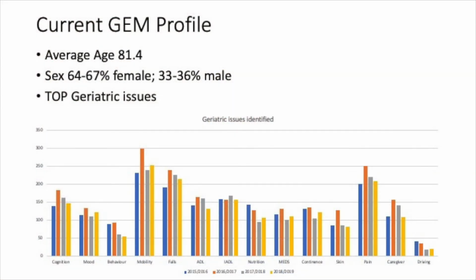So who is this GEM patient that we see? On average, the age is about 81. The genders are about 65% female. And the top geriatric issues that have been essentially the same over the last few years are mobility, falls, and pain. Every GEM assessment has the geriatric issues identified, and then we capture these all on a quarterly basis, and it really fits into the patients that we see.